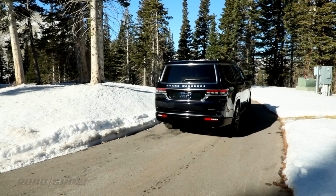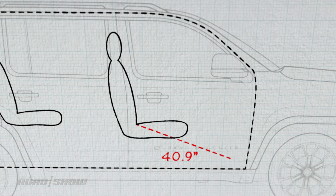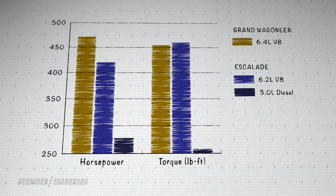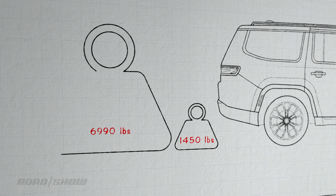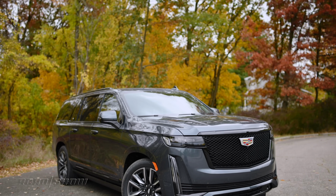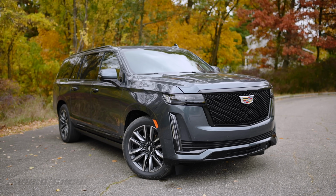So we've got the Grand Wagoneer taking 2 points for passenger volume and cargo space, and the Escalade taking 3 points for engine, technology, and price. And we've got a stalemate for towing and hauling. So that means that the Cadillac Escalade wins our Comparo 3-2!